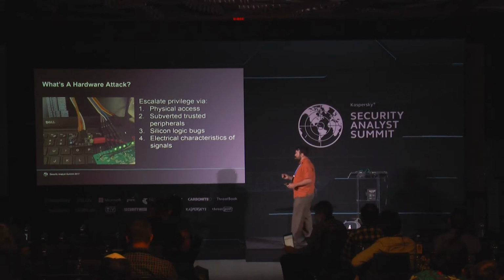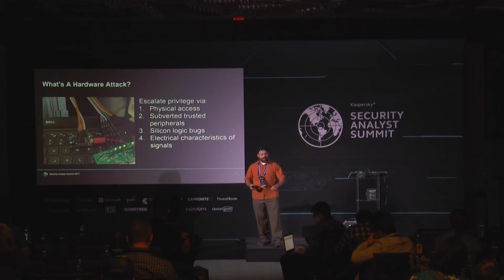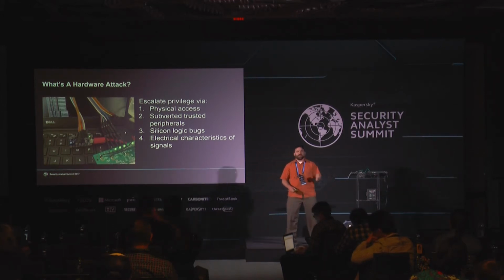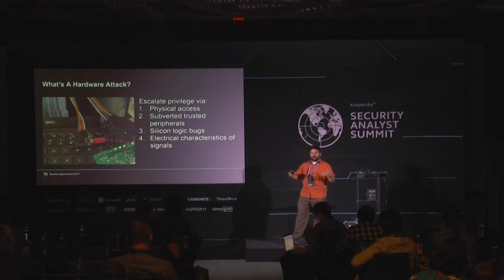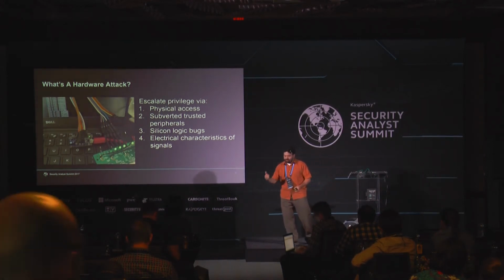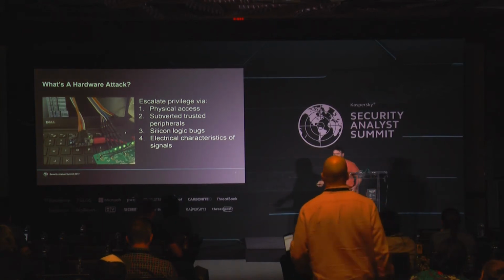If we can subvert trusted peripherals, so if we could get a malicious USB drive and plug it in and have software that implicitly trusts the USB drive, we're in, right? If we could do the same with a PCI Express device, an SDIO card, a corrupted network adapter, all of these things are ways into a system, and we're going to subvert a piece of hardware and use that as our doorway into the embedded system.